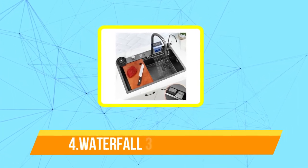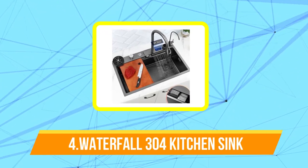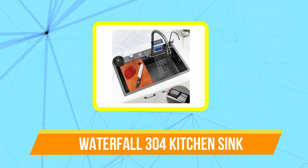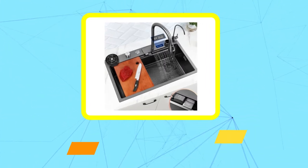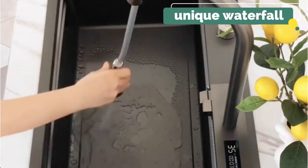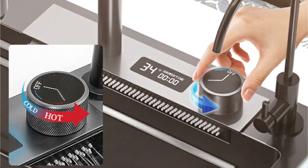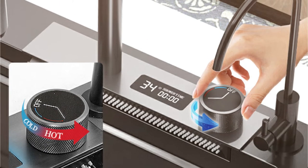At number 4 is the Waterfall 304 Kitchen Sink. The Waterfall 304 Kitchen Sink is a high-quality kitchen sink made from durable stainless steel. It features a modern design with a unique waterfall edge that adds a touch of sophistication to any kitchen. The sink is easy to install and comes with all the necessary mounting hardware.